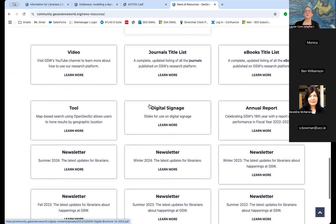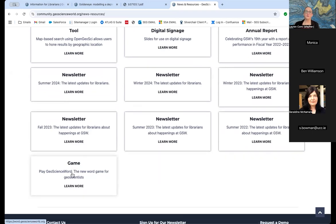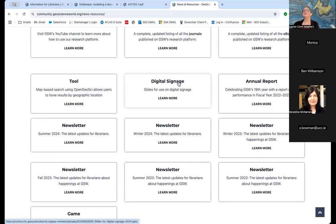And we do also have our own little geoscience version of the Wordle game, which you can play. I understand it's not for the faint of heart. You have to have a little bit of geoscience knowledge. I think Phoebe, our CEO, plays it more than any of the rest of us, but we have that as well. And you can download digital signage here.